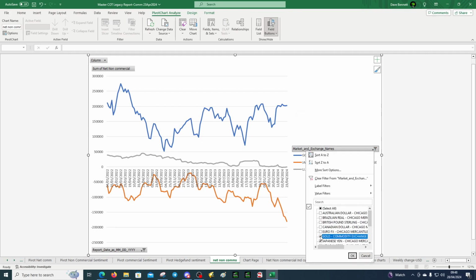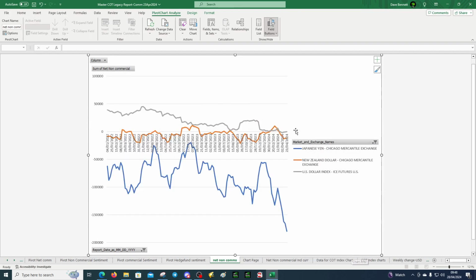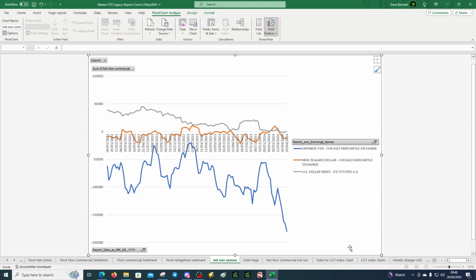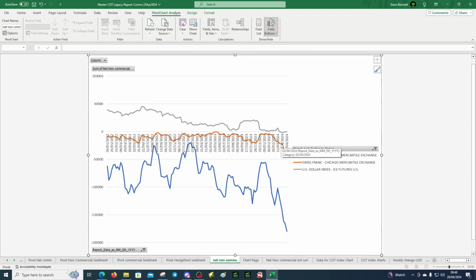And gold off, New Zealand dollar, and just kind of sideways, really. Just a bit sideways. New Zealand dollar off, and then lastly Swiss franc. And we're dumped on the Swiss franc, so some selling going on right now.